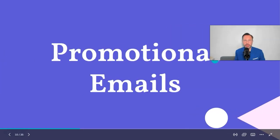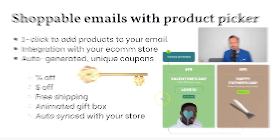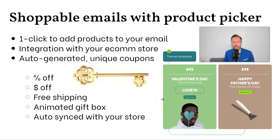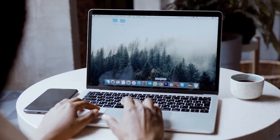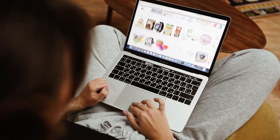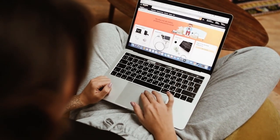The next section, what we're going to do is talk about promotional emails. The key to success with promotional emails is to make sure that they are shoppable. One way you can do that is by using Omnisend's tool called the product picker. Basically, you just log into your e-commerce store, you select the product you want, and then that product shows up with all its details in the emails.